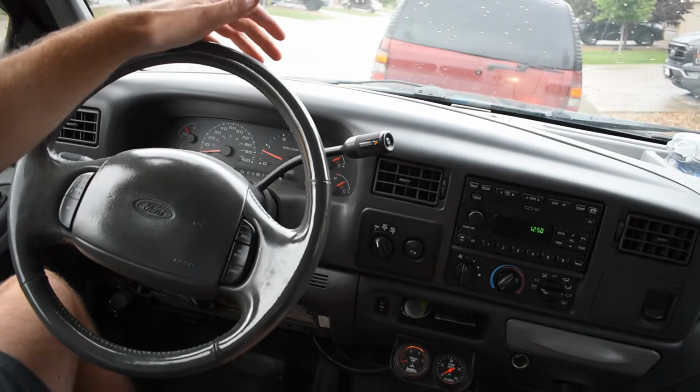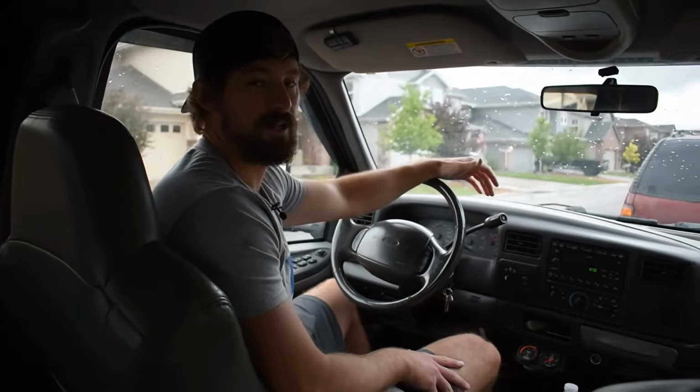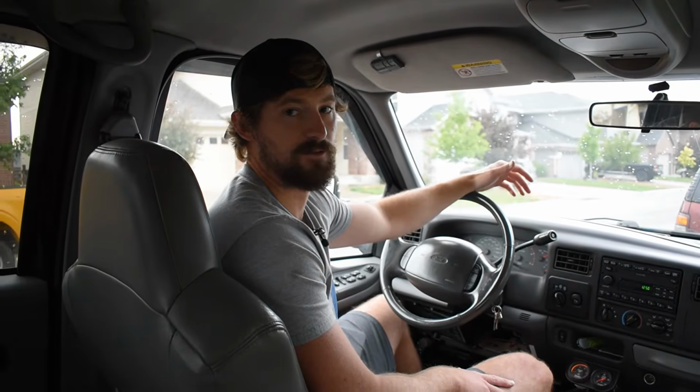Today, we're going to talk about, first of all, what overdrive is, but also what it means when your overdrive off light is flashing, because it doesn't necessarily mean that there's an issue with the overdrive system.